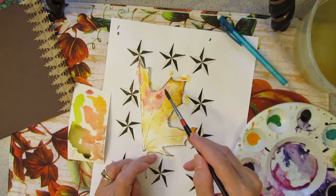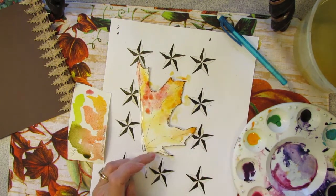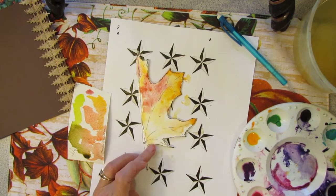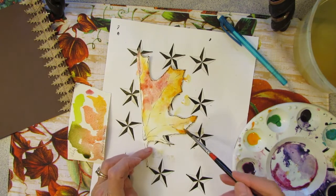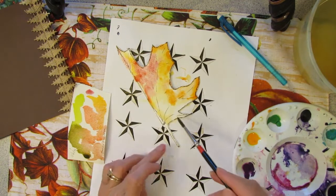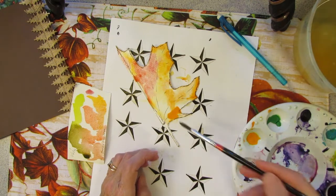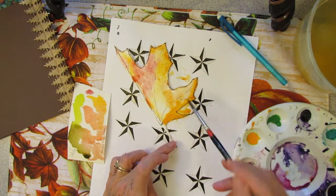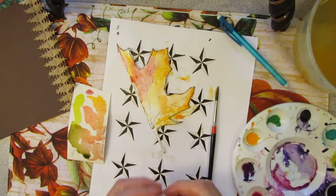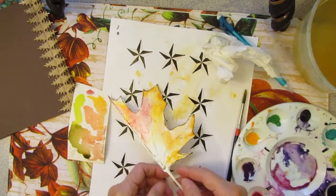Some more of that rose madder in there. Some more of the cadmium. And I'm not sure what I want down here. Maybe this lighter, oops, whoa. Too much, too much. We can just soak that up. Soak that up. Too much water. Good at making a mess.